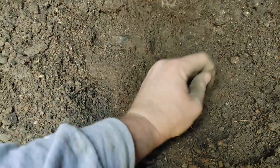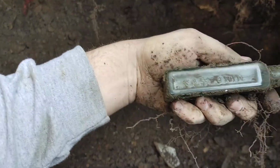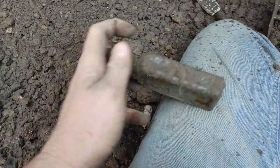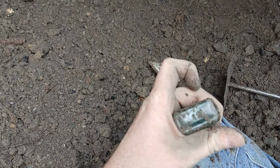Alright, within a matter of seconds, already got bottles showing here. Kind of buried them. We got a mess right down here, and right down here, I think what we got is a ketchup, which is disappointing, but let's go ahead and pull this. It is going to be a Castoria. Yep, Castoria. 13, 18 on the bottom.